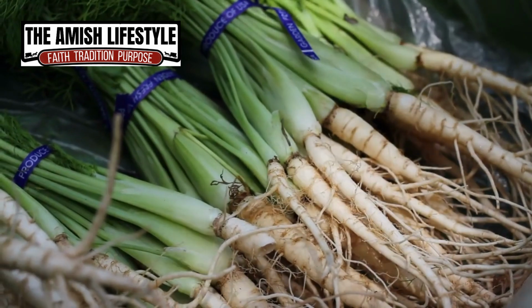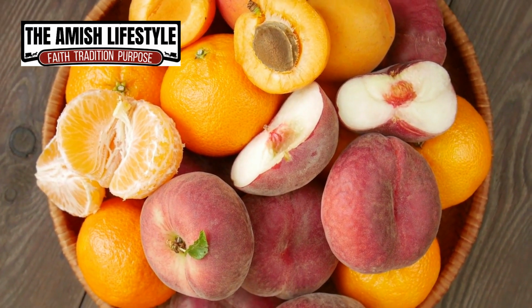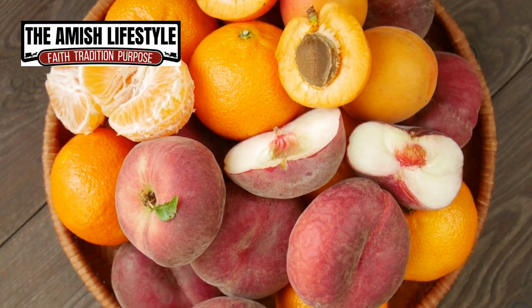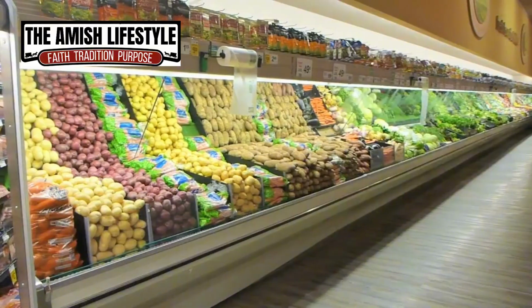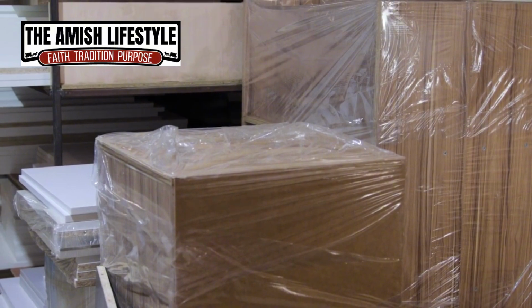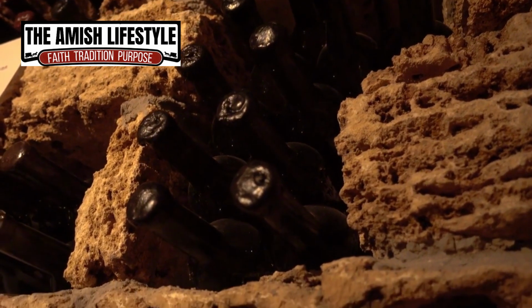What kind of food goes in a root cellar? Think vegetables and fruits that last, like potatoes, carrots, onions, apples, beets and squash. These foods don't need to be frozen. They just need a cool, dark, dry place. And that's exactly what a root cellar gives them.